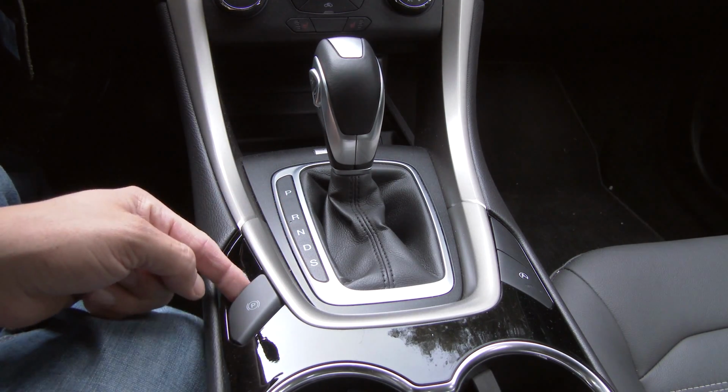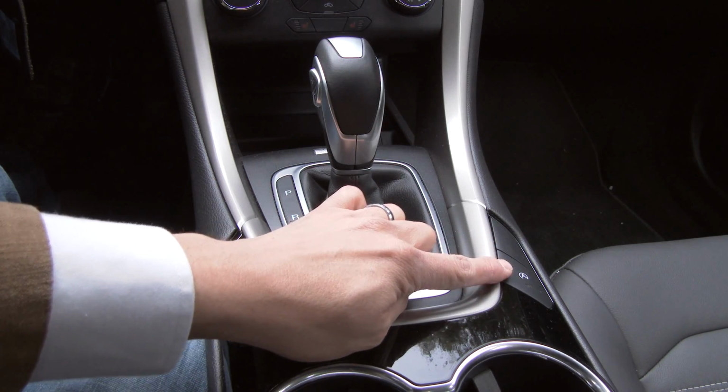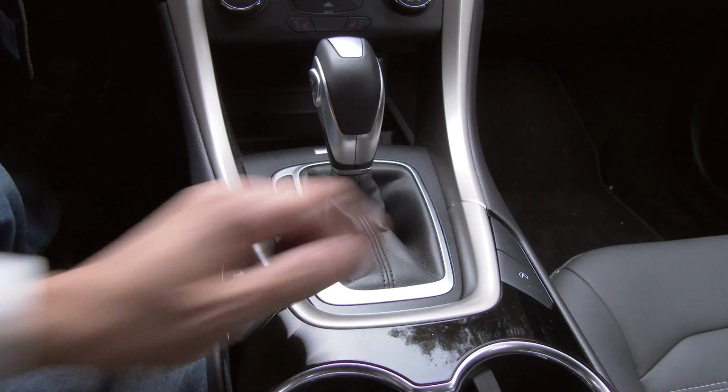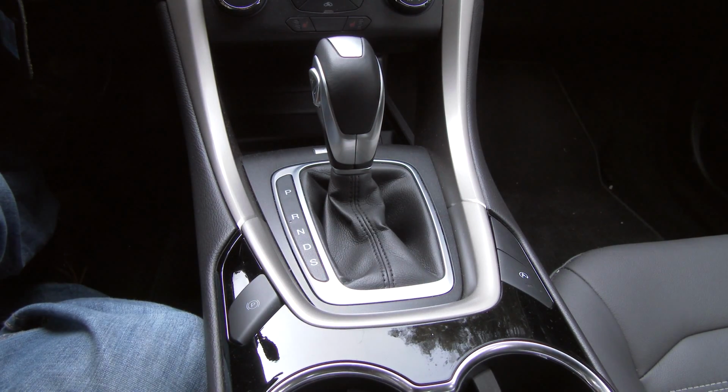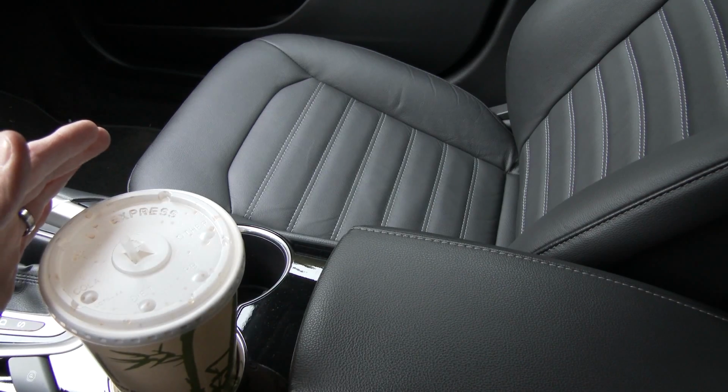To the left of the shifter, you'll find the lever for the electric parking brake. We also have the auto start-stop system disable button right over here because ours does have that option. If we had the autonomous parking option, you'd also have another button right over there to engage or disengage that system. Below the shifter, we have these two large cup holders. Had no problem fitting these large takeout drinks right there.